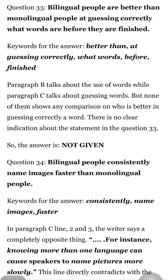Paragraph B talks about the use of words while paragraph C talks about guessing words, but none of them shows any comparison on who is better in guessing correctly a word. There is no clear indication about the statement in question 33, so the answer is not given.